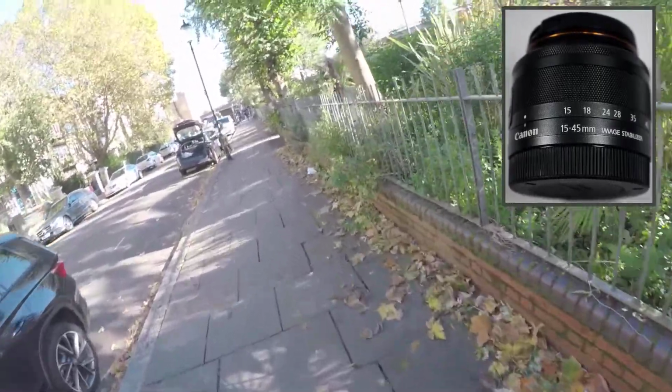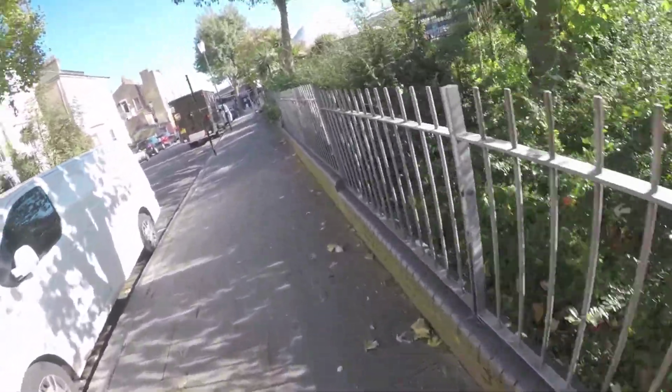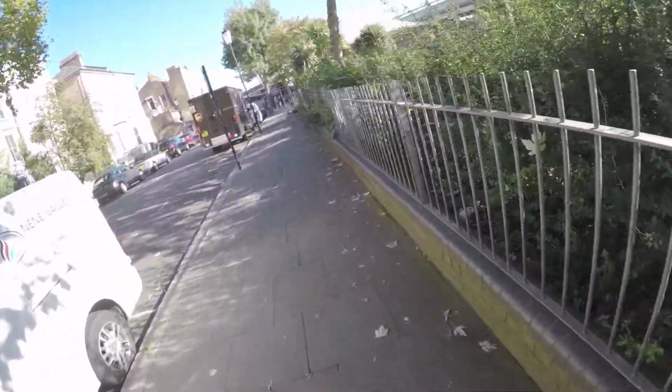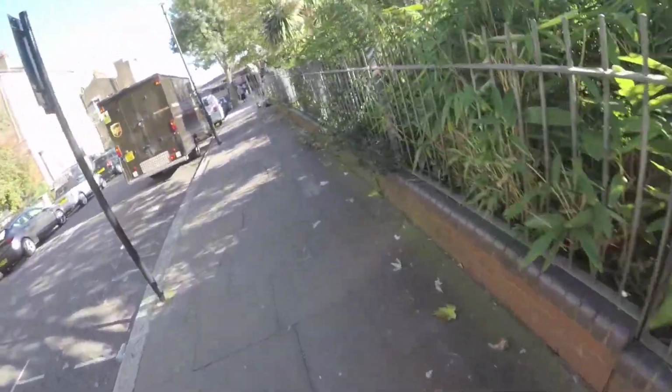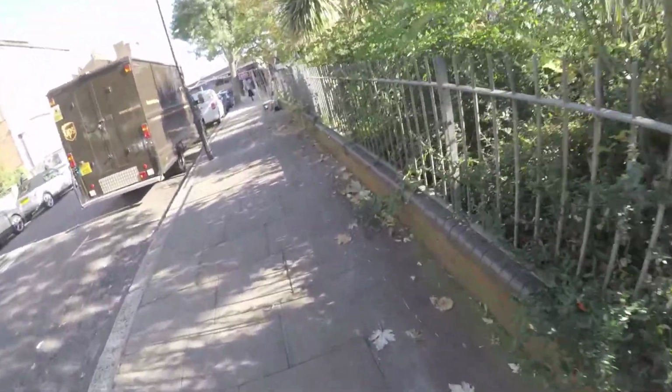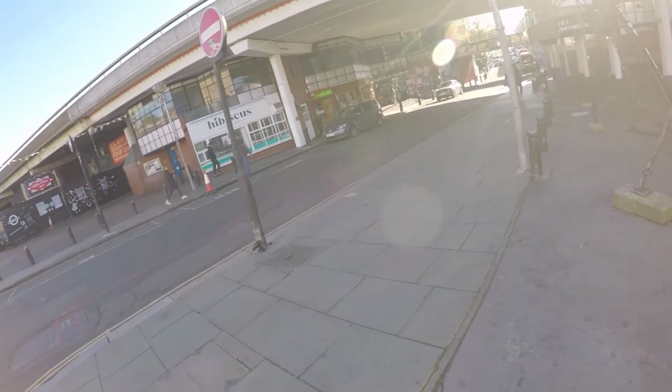Just heading towards Portobello Road now. I've never actually been along Portobello Road, so this is a first for me. I'm not quite sure what to expect, apart from some photos I've seen online. So here we are then, Portobello Road. See what we can get.